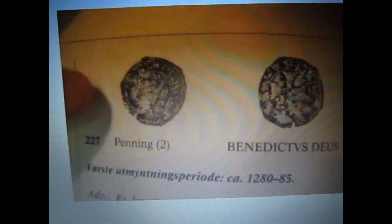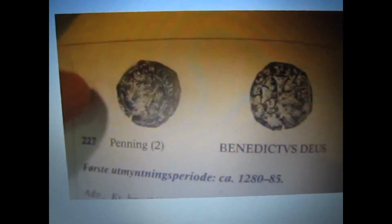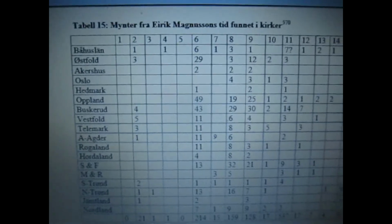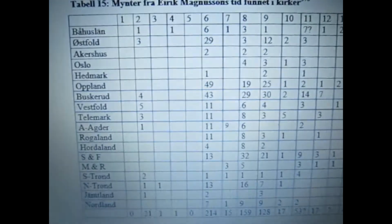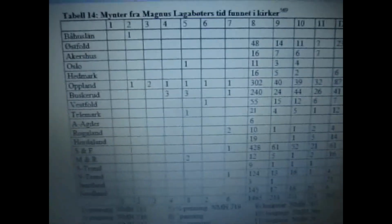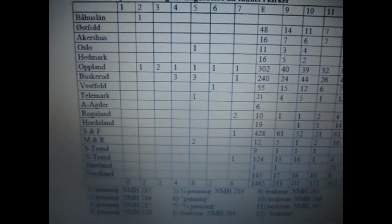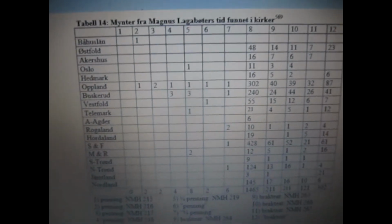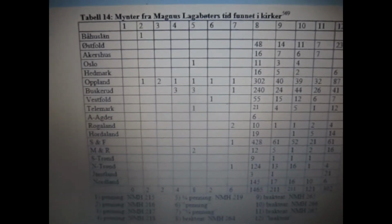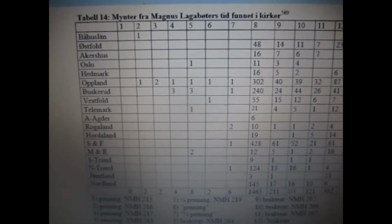So I was browsing the internet late last night, and I found a PhD thesis about coinage in Trondheim, on a completely different subject, but I did find some tables of the number of coins found by the different kings in churches. So this is finds in churches. It does not include detector finds, but they are very few anyway.